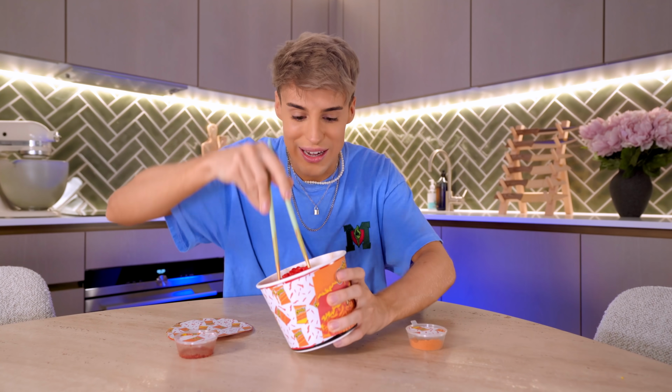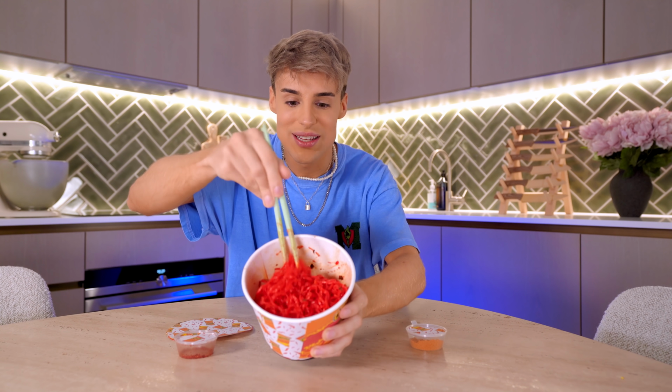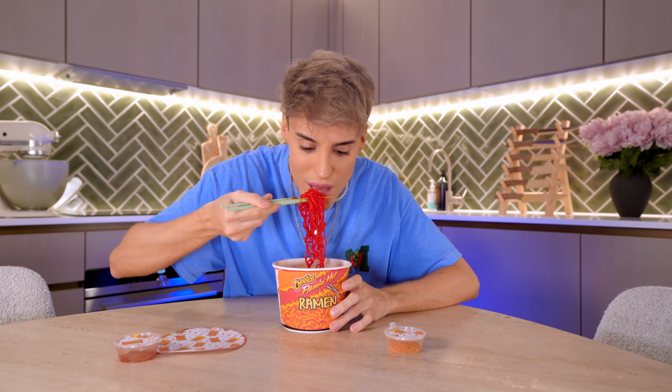This is the color of the noodles. Please have a look at the insane radioactive red. It's a literal pot of radioactive red. This looks great. It smells even better. They're bright red, but they're weirdly creamy.